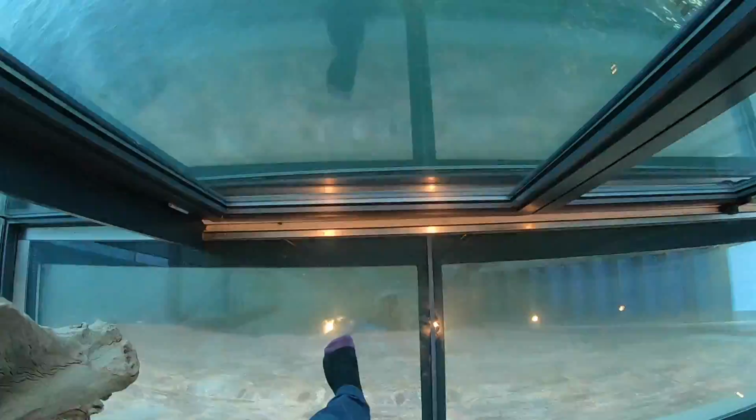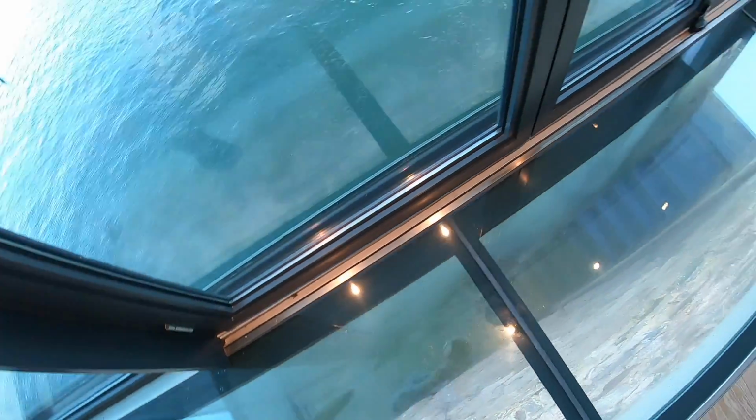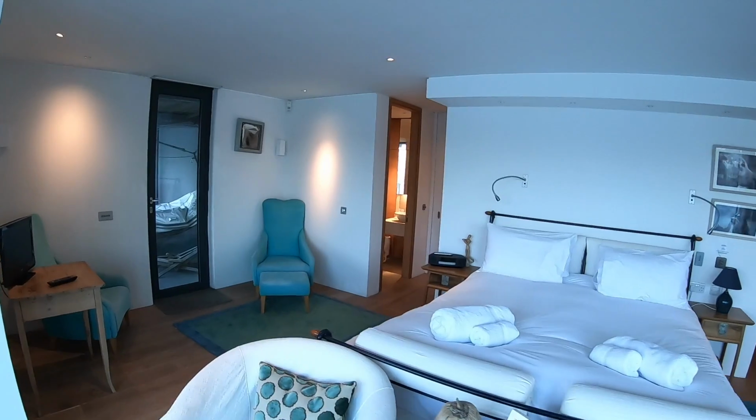But look at this glass flooring here. You can actually see down. I don't know how clearly you can see that. But that is the River Dart, directly underneath us. We're over it. And the bedroom itself, well, that is a great size, as you can see. And we'll come around here.